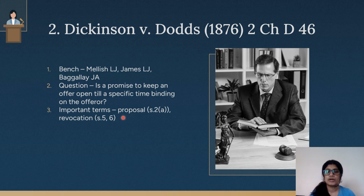So again, the important terms here were the proposal and revocation of proposal, which is given under section 5 and section 6. What is revocation? Revocation means to take back your offer. Generally speaking, revocation can only be done before the other party has communicated their acceptance to you. So let's look at the facts of the case now.